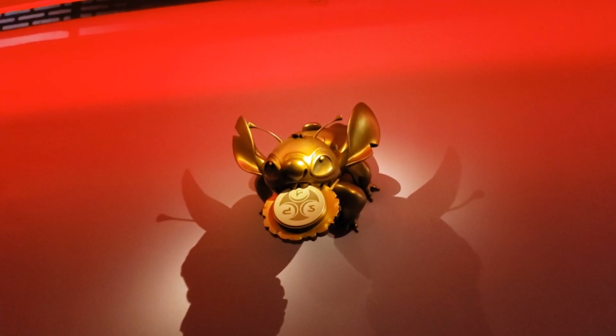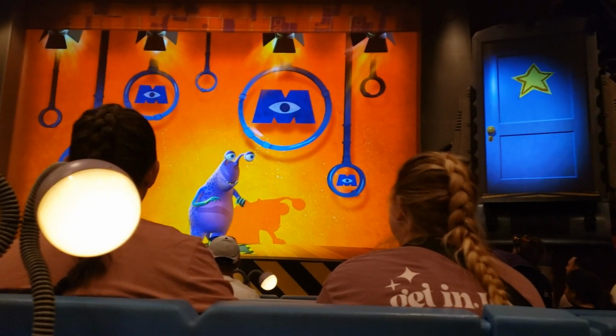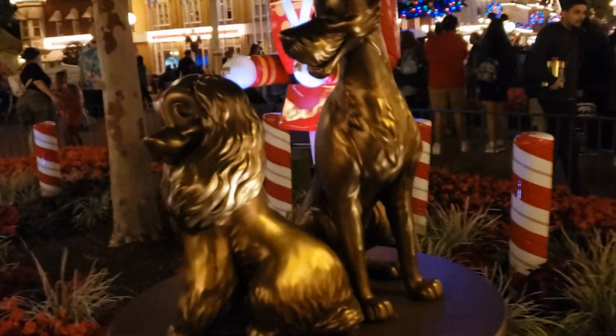Making our way out of Tomorrowland, you can find Stitch with a Galactic Federation emblem between Monsters Inc. Laugh Floor and Tomorrowland Terrace. At the very front of the park, right after you go under the train tracks, is a Fab 50 statue of Lady and the Tramp.